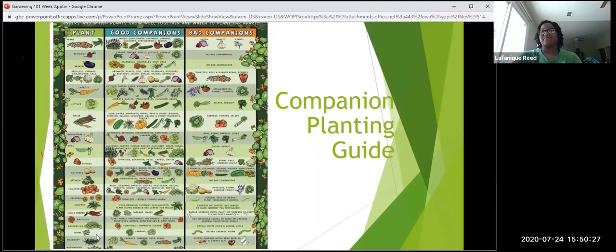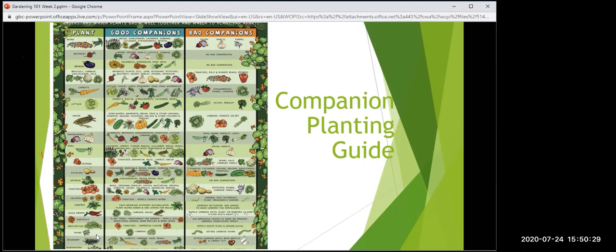Okay, so I have a companion planting guide in here. If you guys will just write this down, companion planting guide. The two that I'm showing you on here are the two I always suggest for both new and experienced growers. It will tell you, based on what the plant is, what a good companion for it is, as well as what you should not plant next to it.